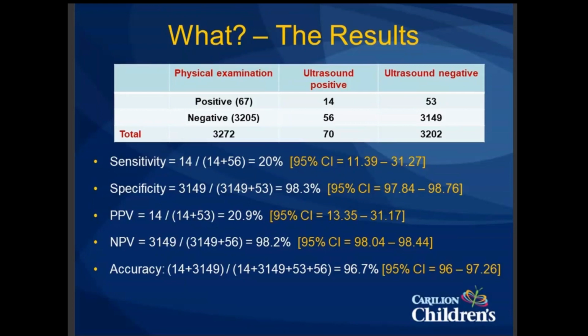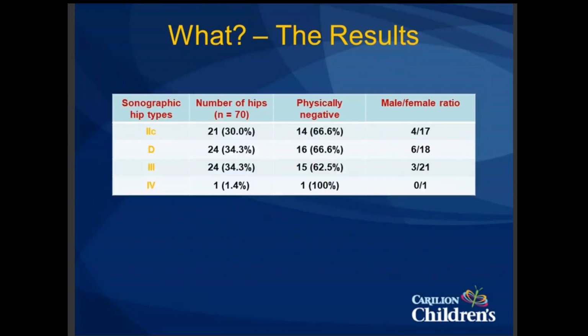And out of them, if we see how much these different types had impact on the physical examination, it was not much different. About two-thirds were missed by the physical examination. And the type 4 was also missed by physical examination. So we cannot assume that if the DDH is severe, physical examination will be positive, and in milder cases, it may be missed. This study did not find that. And as in many other studies, the females predominated the males among all the different types of the hip.